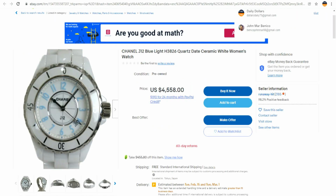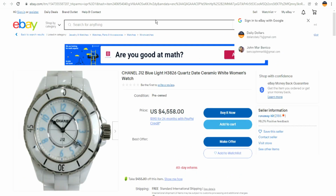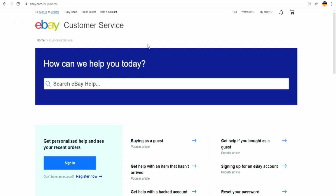Finally, look for the eBay customer service portal and capture a screenshot of it. I'm just going to return to the eBay website's homepage. I'm simply going to click on the Help and Contact page. And as you can see, I'll travel all the way to eBay's customer service website to take a screenshot of the page, and that'll be step number 5.